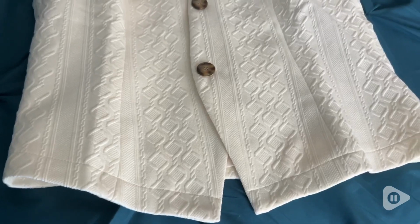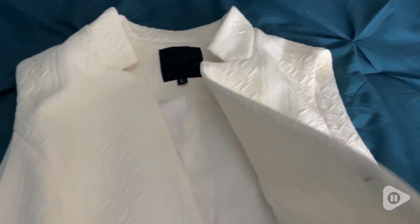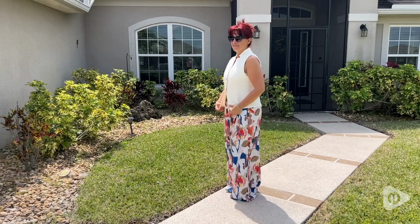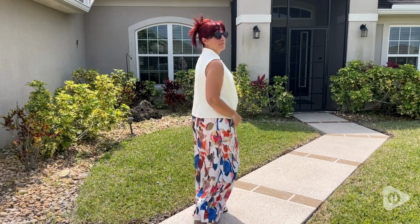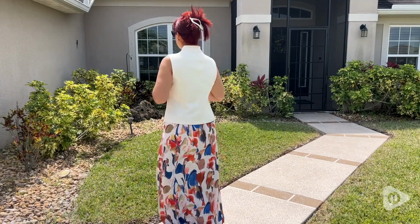Now I'm wearing the size large, and I would say it is a roomy fit. So if you want room to be able to wear this vest over another shirt or something else, then you might want to keep that in mind. But if you want it to be close fitting or snug, you might want to size down. Large is the normal size that I usually get.